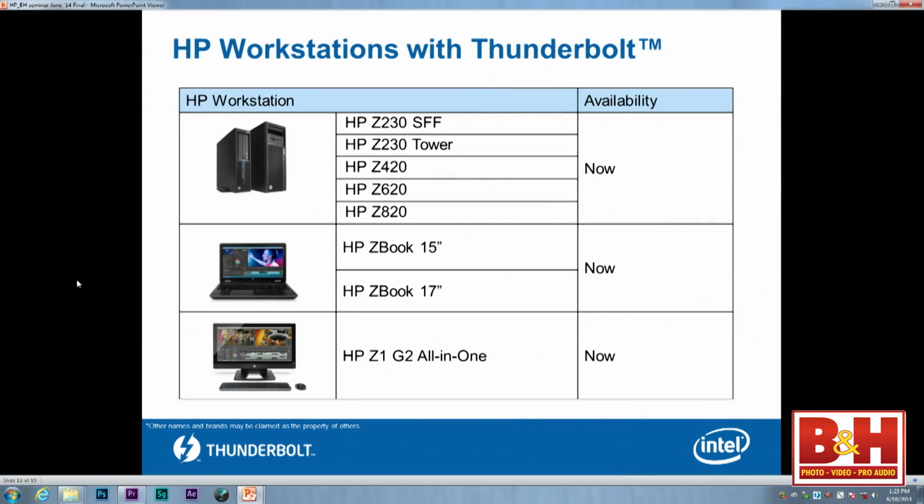We just had a slide here on the HP workstations, which are all in front of us here. So Terry will get into more detail on those. But basically, Thunderbolt is available either as an option or standard in all of their tower, mobile, and all-in-one workstations.